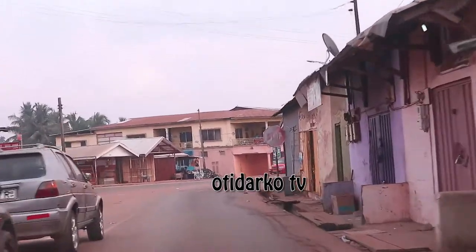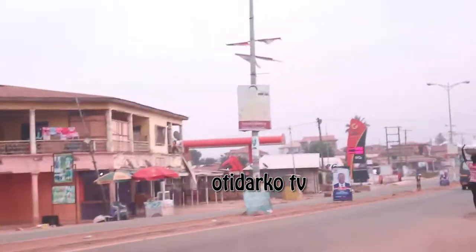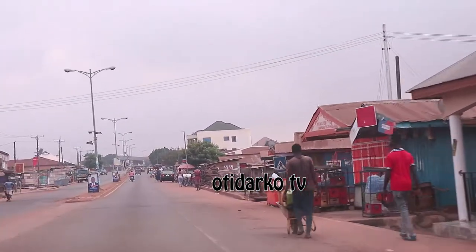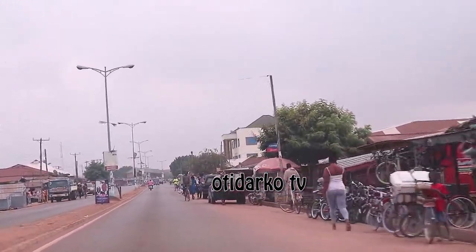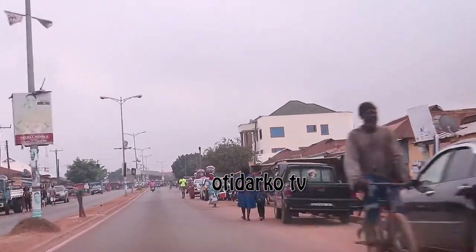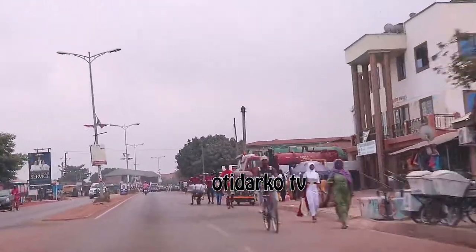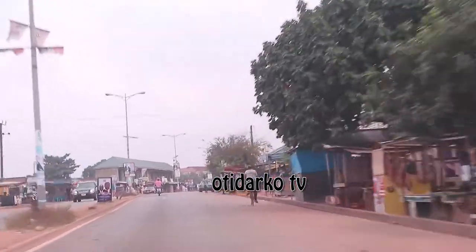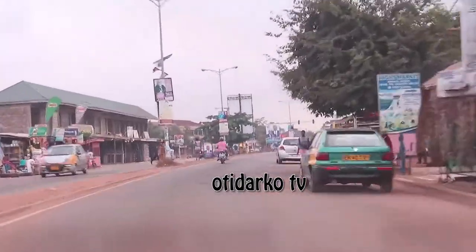So this is the end of the one way. This road goes straight to Techiman, Kintampo, Wa. You pass Wenchi too, straight to Techiman. So this road is going straight without bending. Your right hand side is still Zongo.